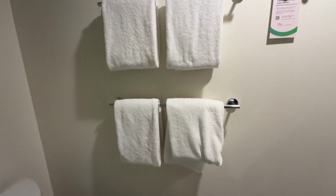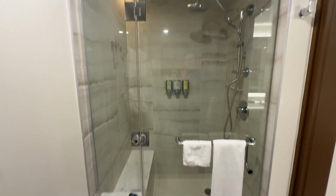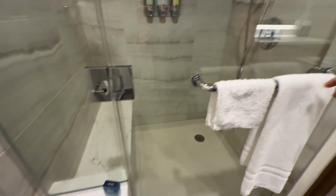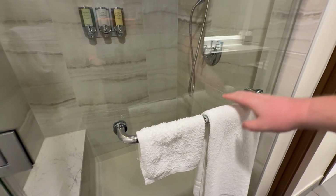4 more bath towels mounted off over here with 2 towel hooks available. You have a wastebasket down there. And then in here you do have a glass wall standing shower. They do provide you with another sea salt bath bar soap. And then on the outer railing here, we did have a washcloth and a shower mat.